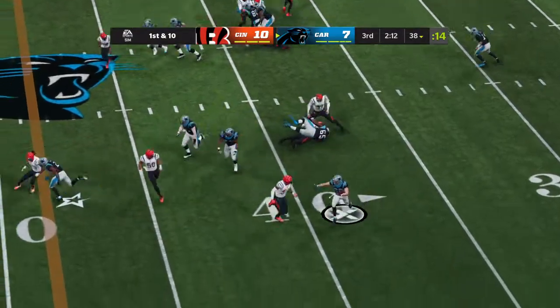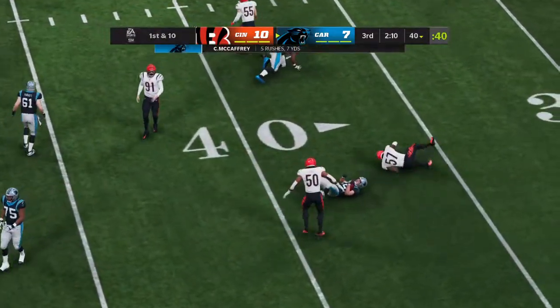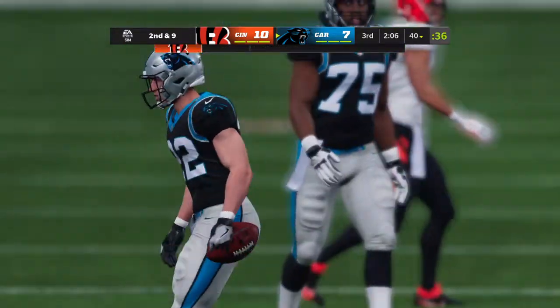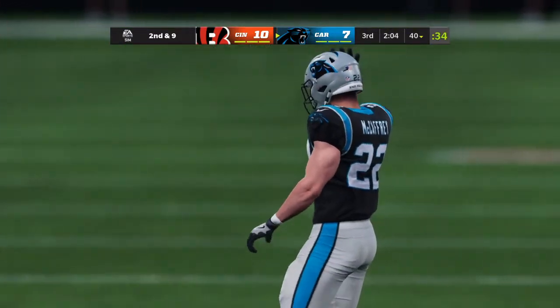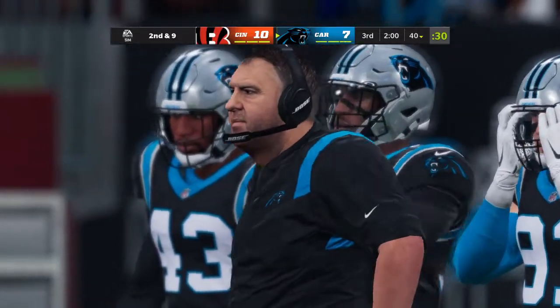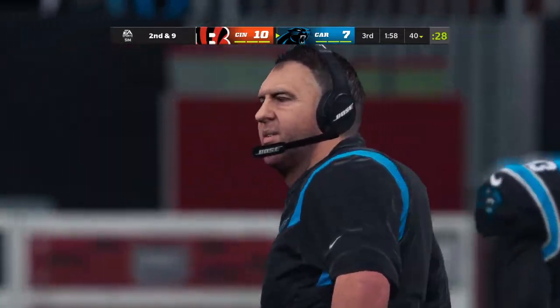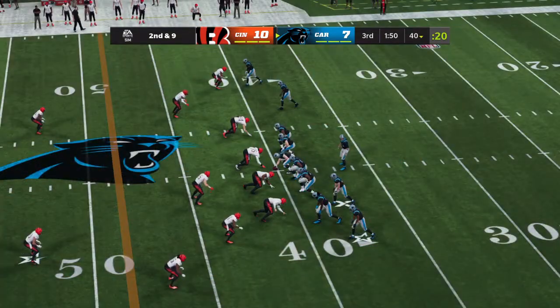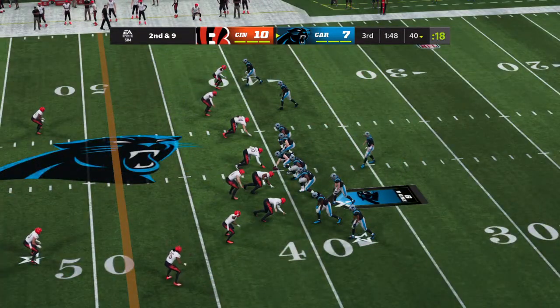Darnold will hand off to McCaffrey. Nowhere to go that time. He maybe got a yard up to the 40. I think if we put together a job description for a middle linebacker, we would start with being able to hold down things in the middle of the line of scrimmage and be able to take on blockers. But how about the guys who can go sideline to sideline and make plays? Love a guy that can do that. We saw a perfect example of it right there.